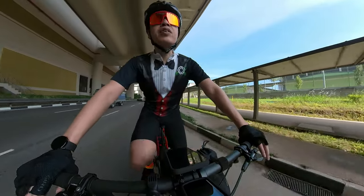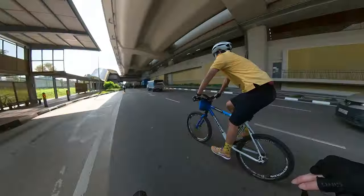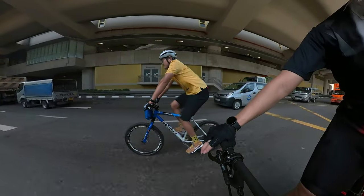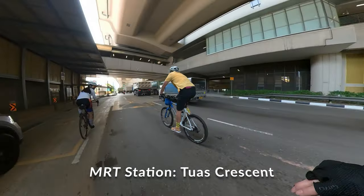Okay, just to give you a sense of bearing, we're now at another MRT station. What is this MRT station? No idea. Tuas Crescent, Tuas Crescent.